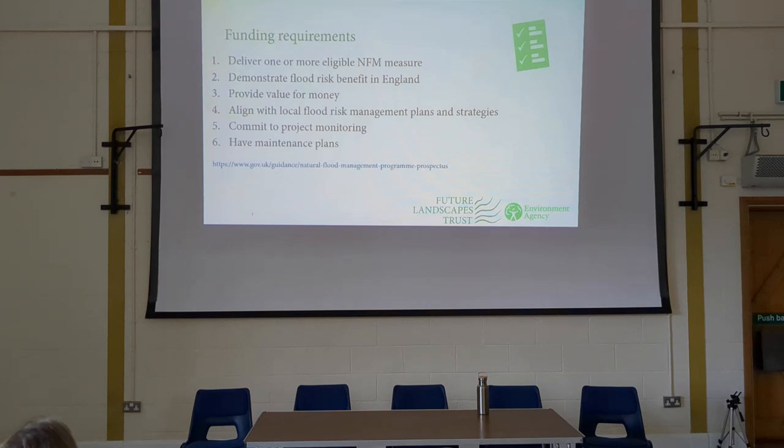The funding requirements we had to meet were to deliver approved projects. I won't bore you with the details. We had to demonstrate that it really would reduce flooding. We had to make sure that we provided value for money. We had to align with the local flood risk management plans and strategies. We had to commit to the project monitoring we're doing and have plans to make sure it goes on in the future and doesn't fall apart.